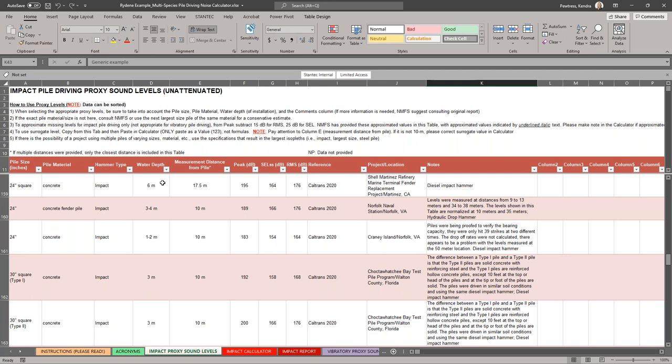So at the project site, what was the water depth? The other thing you need to know is what distance from the pile the measurements were made. The standard is 10 meters, and that's going to be the default in the calculator. But as you can see here, this first one is 17.5 meters rather than 10 meters. So you just have to double check that, and you can change it in the calculator if you need to. And here's where you get your noise data. There's the peak level, the single strike sound exposure level, and the root mean square level. Then there's information about where they got the information from, what project it was, and some technical information.